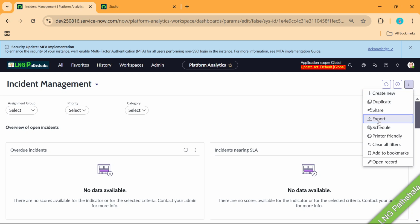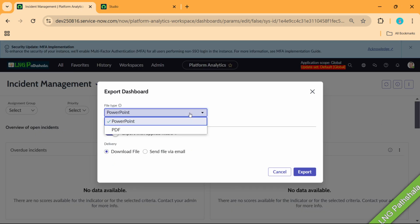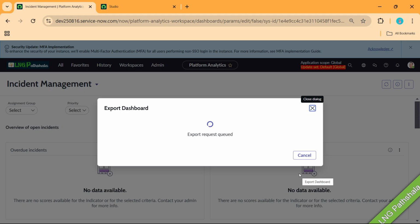So click here, click on export. You can see here PowerPoint and PDF. The beauty is that it exports one visualization per slide. So let me see if I have PowerPoint here, and download file and export.